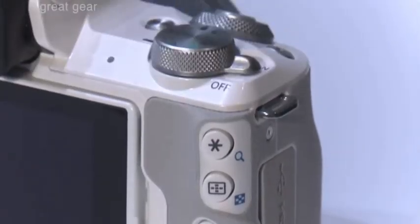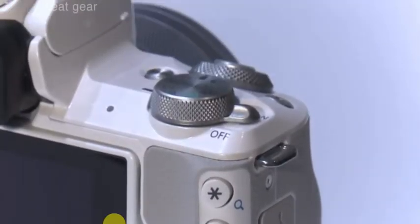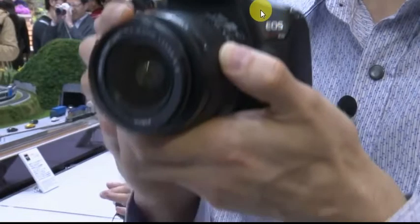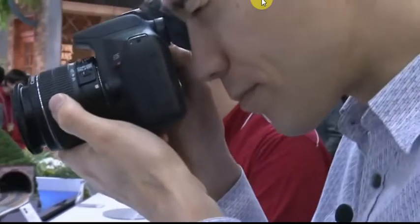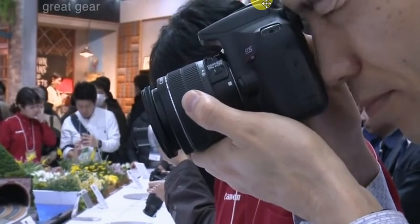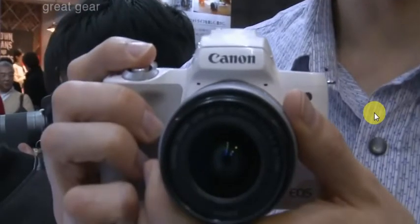So, consumers might have a hard time choosing. The best thing for it is to give it a try. Let's try out two new models in the EOS series. First, with the SLR. Nice. Next, we're going to try out the mirrorless version.